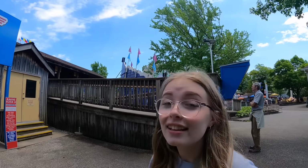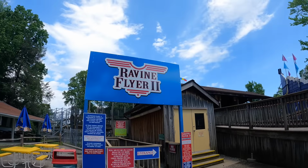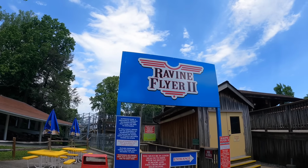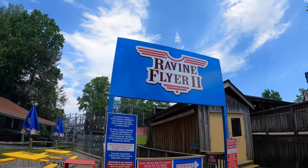It's so good to have in a small park like this. Excellent headlining attraction. This park would not be the same without Ravine Flyer 2 at all. This is what makes it worth visiting. Yeah, I would highly recommend you visit Waldameer if you're in the area, or if you're at Kennywood, it's only like a 2-hour drive. Totally worth it for Ravine Flyer.